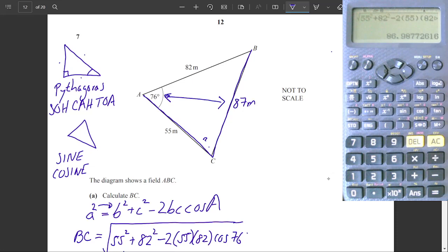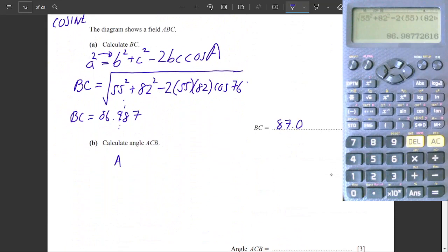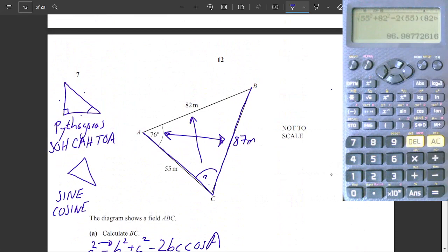And when we have that, an angle and the opposite side, we know we can go for the sine rule. So for the sine rule, I always start off with what I want to know, and that's the angle ACB. Now angles come with the trig ratio, so we put sin ACB, the angle, over the opposite side, which is 82.